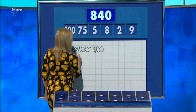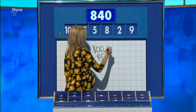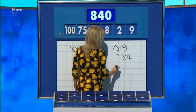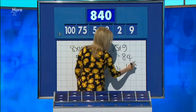5 times 9 is 45 minus the 2. For your 43. Yep. 75 plus 9, 84, multiplied by 8 plus 2, for 840. Very nice. And another 10 points.